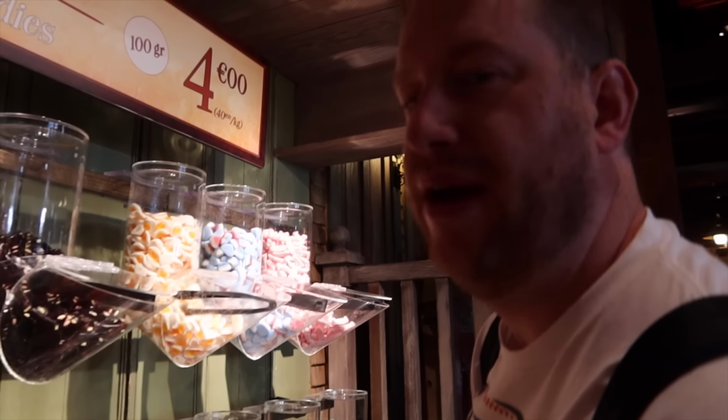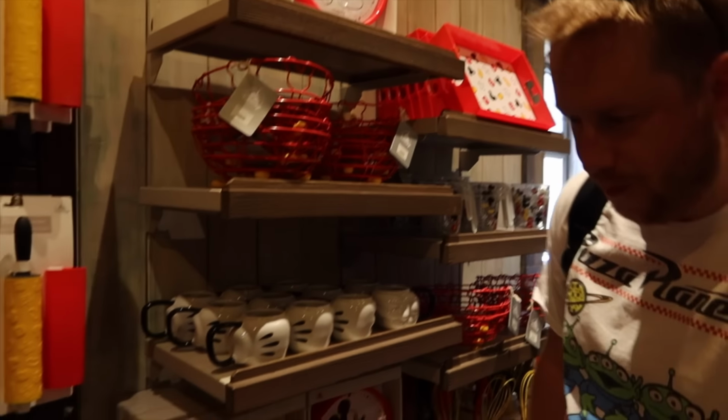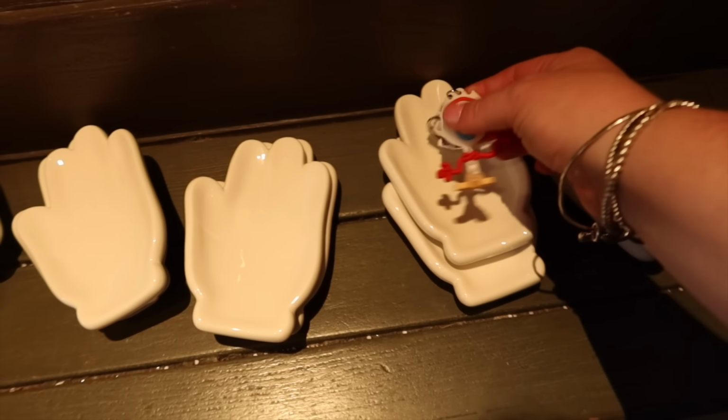No. That's our main pick and mix, isn't it? Looks nice though. We love the home section. We're actually looking for a new cookie jar. I bought one here years ago and sadly it was broken. Our house sitter that looked after the house when we were away accidentally broke it, so I need to get a new one. Oh, sorry, but this little Forky was on his own.